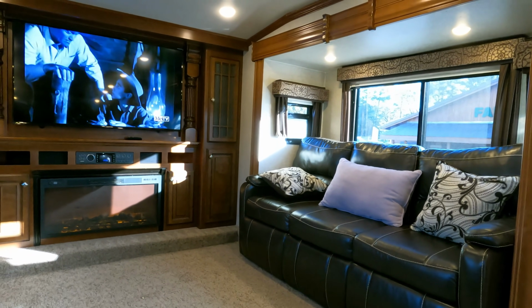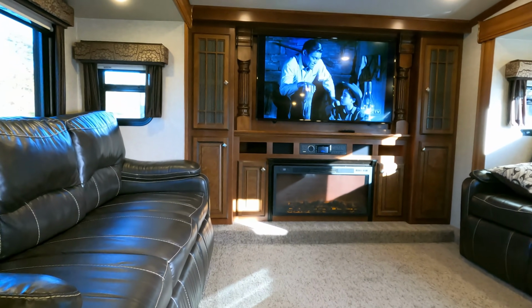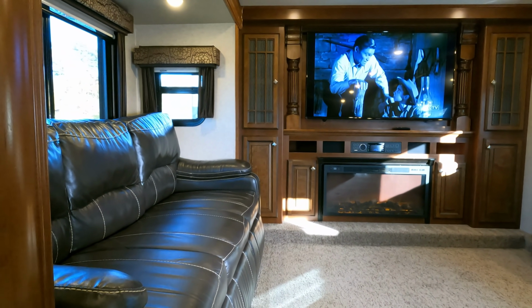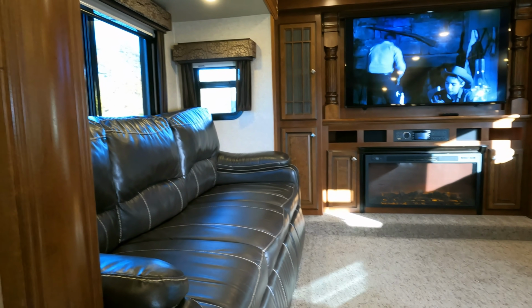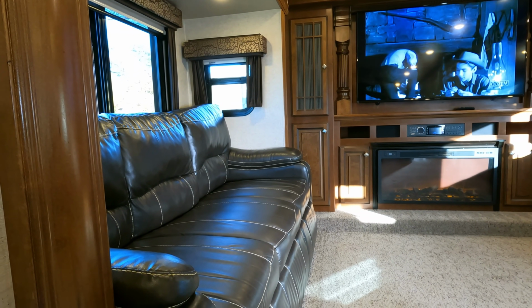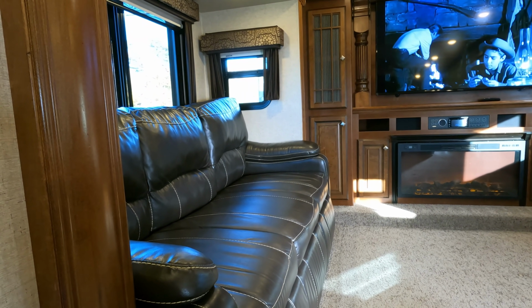But then look at this one compared to this one. Then look at the price, keeping in mind that our price is an out-the-door price. Now you see one price from these big corporate RV dealerships. That out-the-door price is going to be several thousand dollars higher than the advertised price.